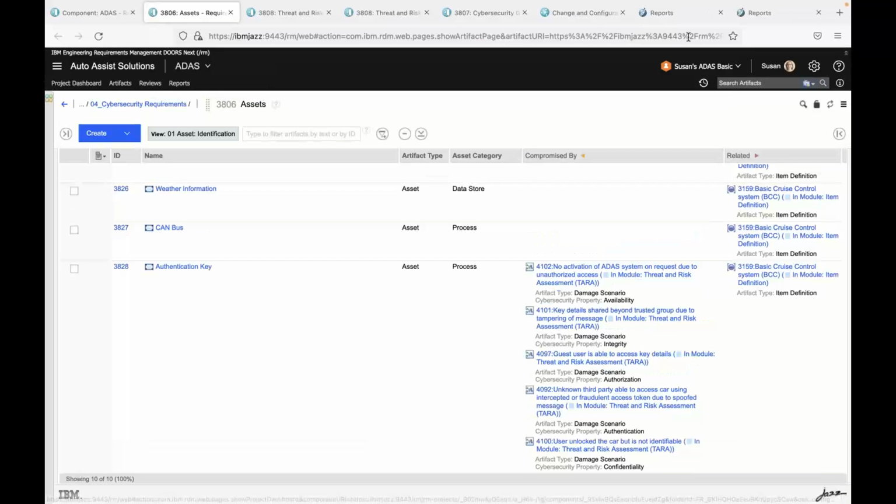So what you see here is a part of the automotive compliance solution. This module is only available in the templates provided by the automotive compliance solution. We are in a module of the type asset, and here we see a listing of our assets and the asset category, whether it's a data store, process, etc. This is important because it will really determine the STRIDE cybersecurity properties for each of the damage scenarios related to it. The asset is compromised by damage scenarios. In this case, you can see the asset authentication key is compromised by a number of damage scenarios, and of course the asset is related to the item definition of the basic cruise control.